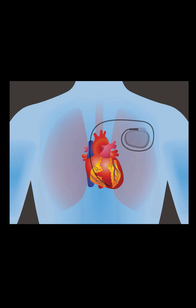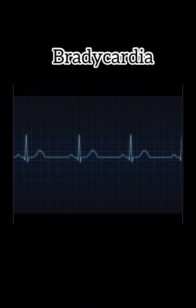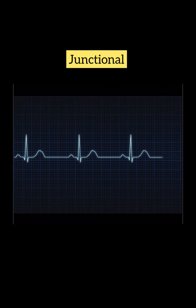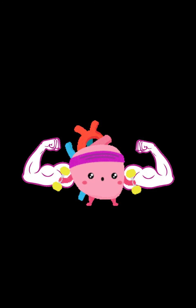So a pacemaker is a small medical device that is implanted in your chest, where it helps to send out electrical impulses to your heart chambers. It's usually indicated for somebody who is bradycardic, right? Somebody with less than 50 beats per minute. And it's usually somebody who has either a second or third degree AV block, junctional or idioventricular rhythm. We won't get too much into details, but essentially your heart is not contracting enough to send out enough blood throughout your entire body. Therefore, you need a pacemaker to help send out those electrical impulses so your heart can contract and become a better pump.